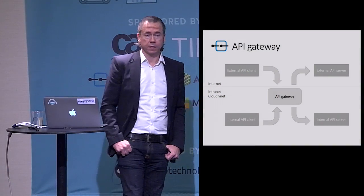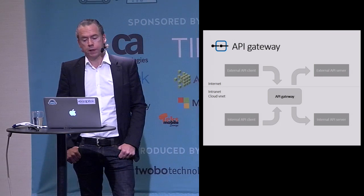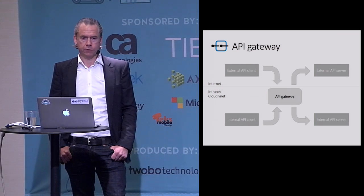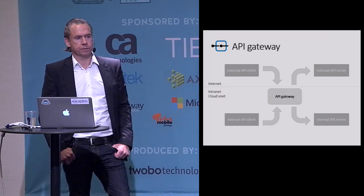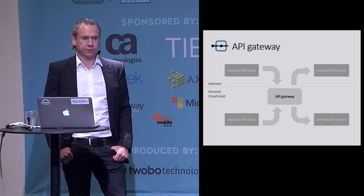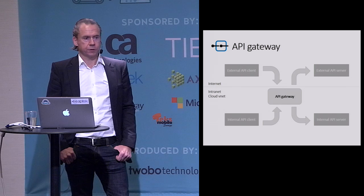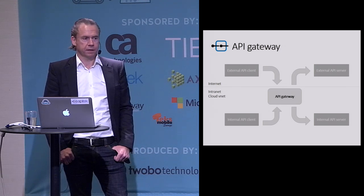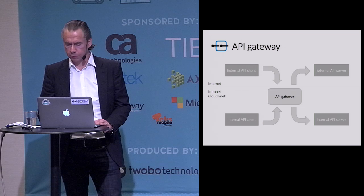So this is a picture of our API gateway. You have internal API servers and internal API clients, and sometimes external API clients from the internet. But in this picture, you also have external API servers. We have experienced that it's very fruitful to put the external APIs that other companies provide behind an API gateway, because then you can have the same control and monitoring of these APIs. Because if they fail, you don't want your users to complain. You want to know it before they start to complain.